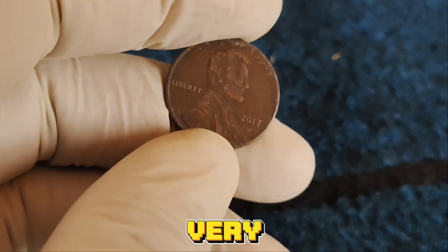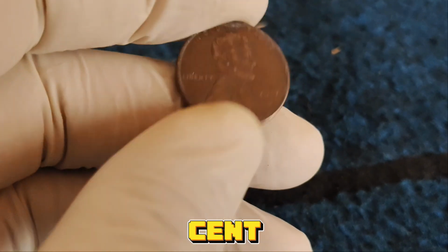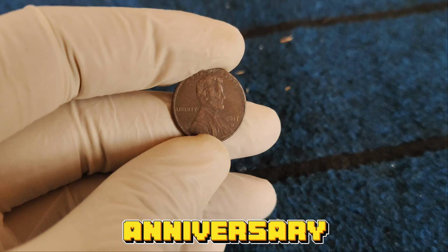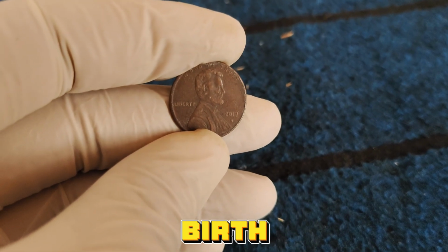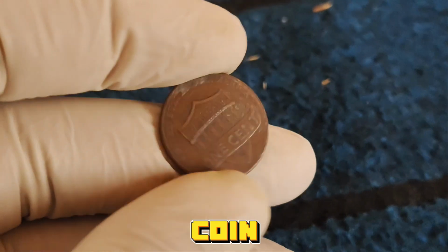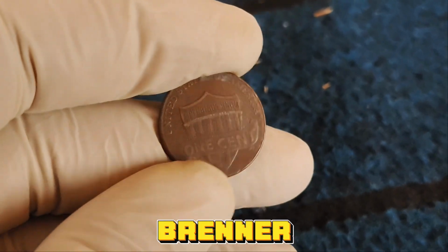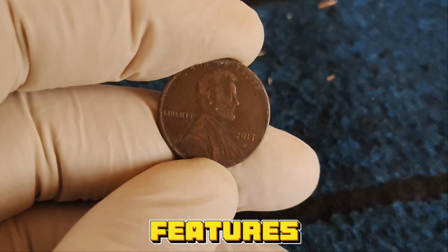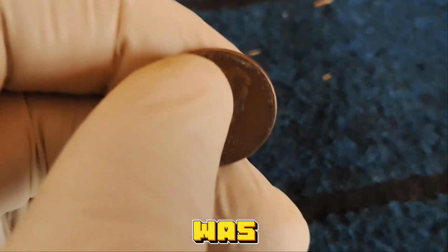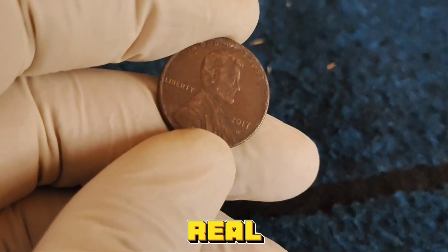Let's begin at the very beginning. The story of the Lincoln cent, first introduced in 1909 to celebrate the 100th anniversary of Abraham Lincoln's birth. The Lincoln penny has been in continuous production longer than any other U.S. coin. Designed by Victor David Brenner, the obverse front features a right-facing portrait of Lincoln, a bold departure at the time as it was the first U.S. coin to depict a real person.